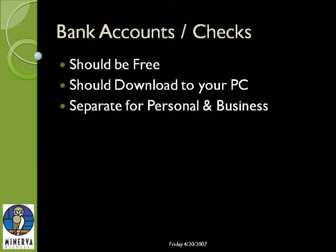When you pay yourself, you just pay yourself by sending a transaction between your business checking account and your personal checking account once or twice a month, or however often you want to pay yourself.